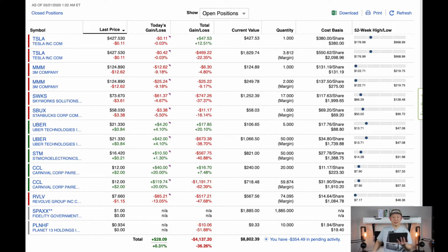Starbucks, it was just extra money that I had, and I only had about 60 some dollars at the time of this drop. I just thought, well, Starbucks dropped so much, I'll just pick up one share. So that's Starbucks.